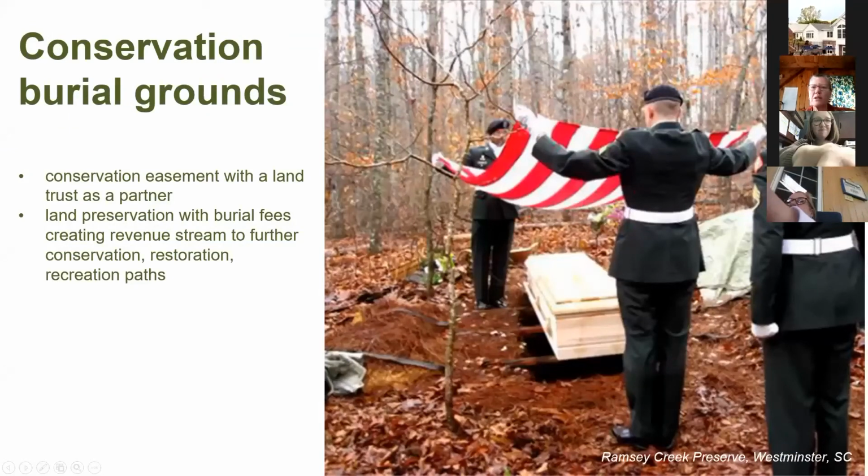So conventional cemeteries can operate in partnership with a non-profit conservation organization. This is Ramsey Creek. It was the first green cemetery in the modern green cemetery movement, and it opened in 1996 on 33 acres. There are all levels of green cemeteries all over the United States. And according to the Green Burial Council, there are 300 certified cemeteries in the United States. Next slide, please.